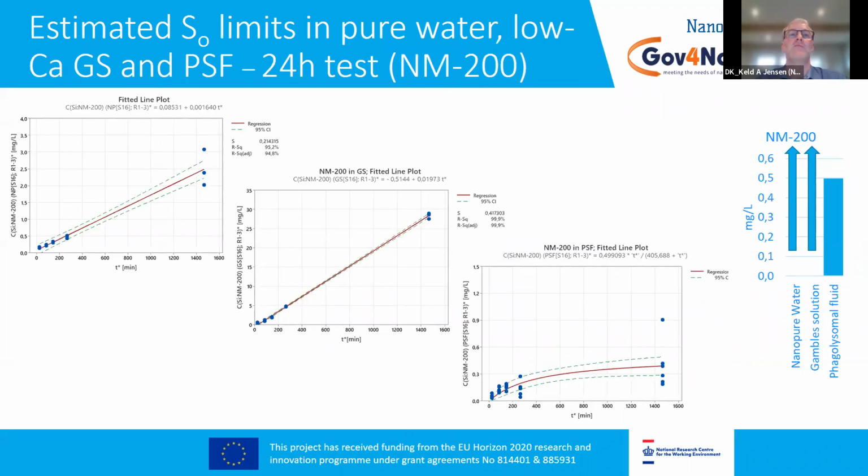Here's another example. This is silica, the NM200 sample, and we see that in both water and Gamble solution, we do not really reach a plateau. We still have quite effective dissolution in both of these media, and considerably higher in the Gamble solution than in the nanopure water. And we see lower dissolution and solubility in the phagolysosomal fluids. So here we cannot determine the solubility limit because the solubility limit is way above the test concentrations and the duration of the experiment that we've done. For the phagolysosomal fluids, it seems like we can estimate something like 0.5 milligrams per liter in this experiment.